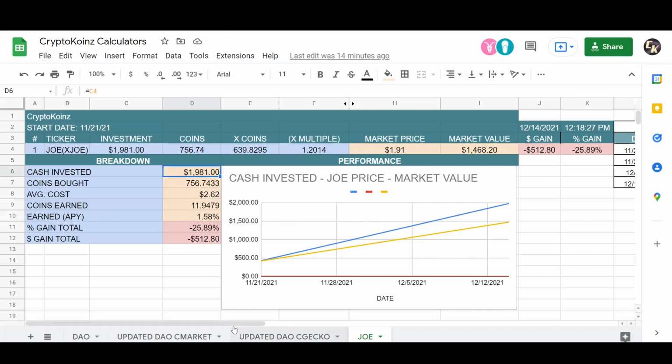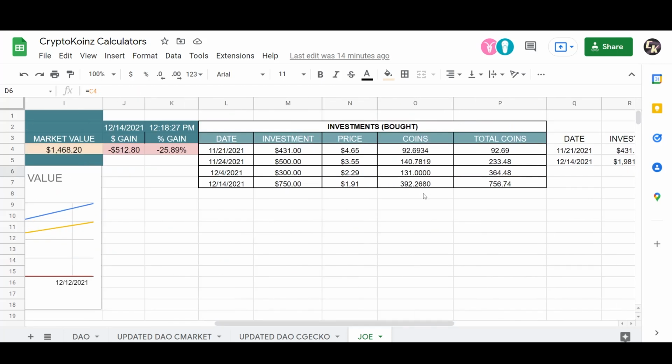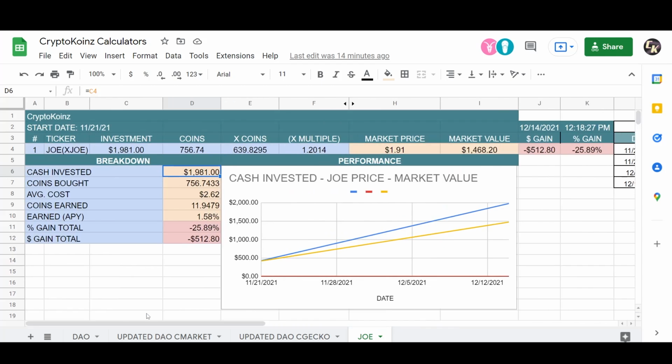You just have to make sure every time you purchase new coins that you input it here so that you track your original coins. So it gives me my cash investment, which is currently 1,981, the coins that I've bought, the average cost that I'm in this position, and the coins I've earned so far since November 21st. I've earned about 12 coins. So that's roughly almost a month. I've earned about 12 coins, and it's currently trading at 191.